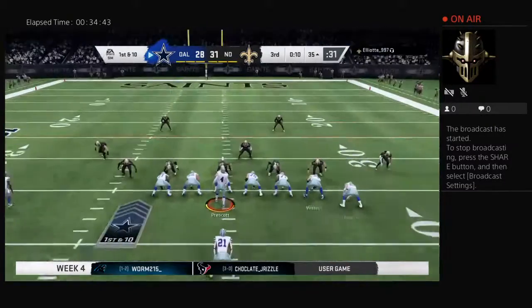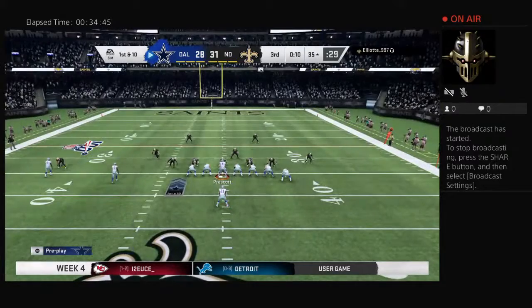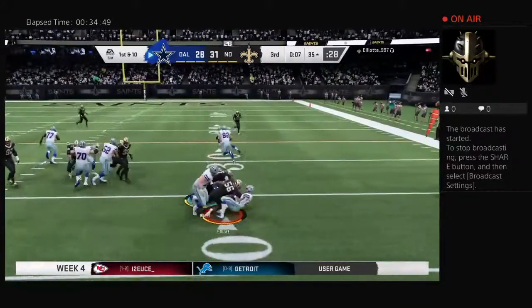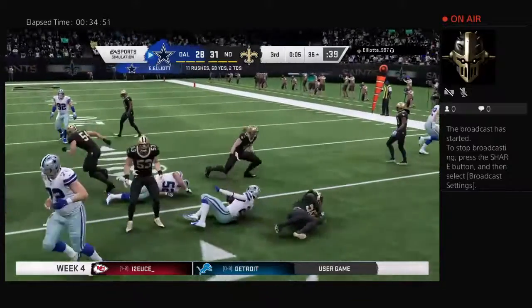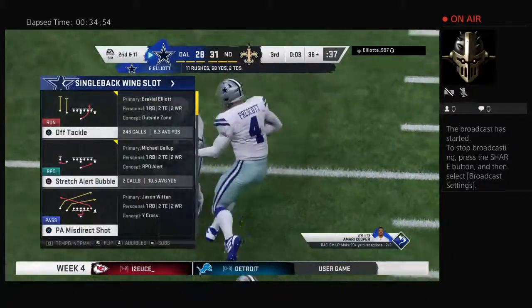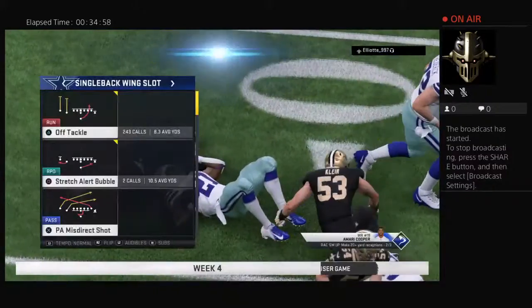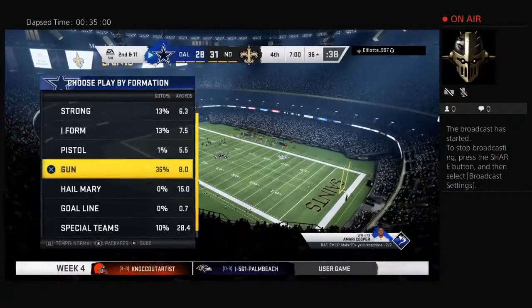Ball up to the 35 now as they come up on 1st and 10. They'll try and get the running game going with Elliott. And that play went nowhere. Losing yardage. It'll be back at the 36. It'll be a loss of 1, and that'll bring up a 2nd and 11.